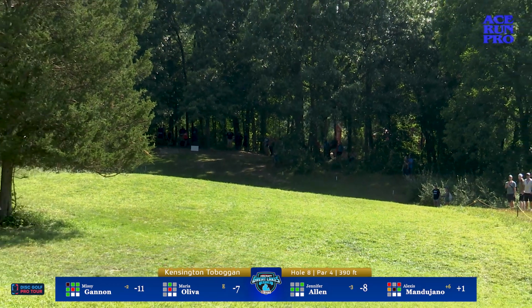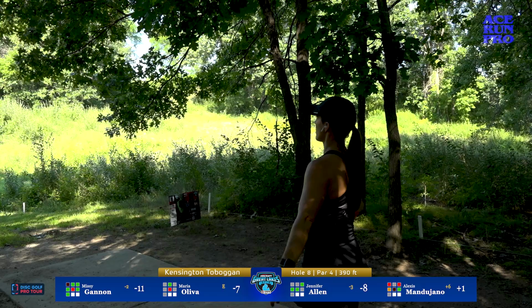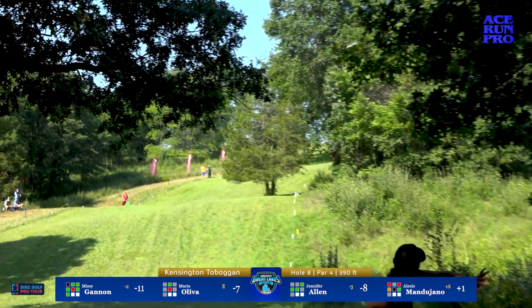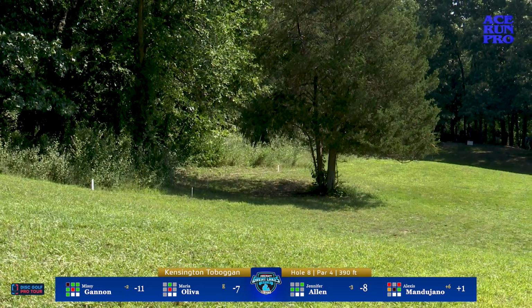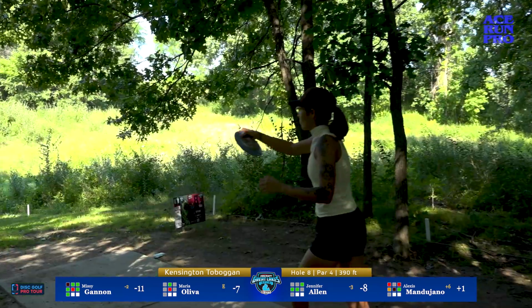Sidearm off the tee for Alexis Mandujano, and that is beautiful. That was really good. Very smooth. Jennifer, Champ Mako 3 turnover past the tree in bounds. It's going to be a tight second shot. She's more on the right side of the fairway.